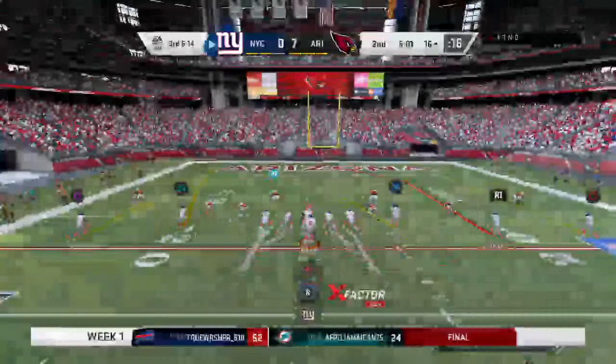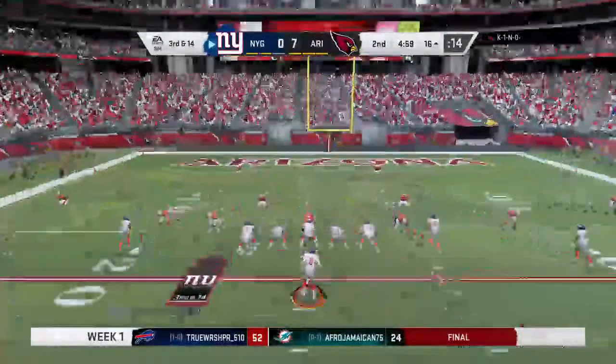3rd and long. And it looks like we've got a dime set here defensively. 6 DBs in the game.